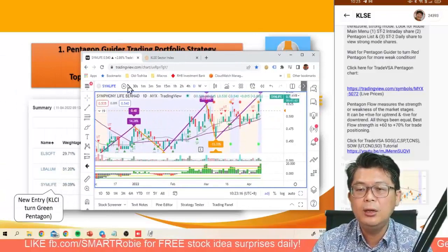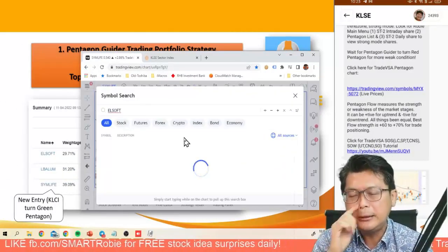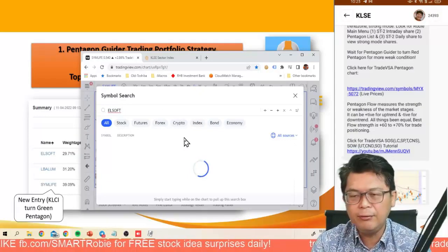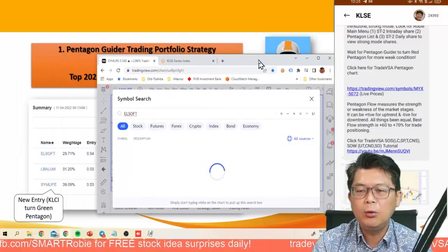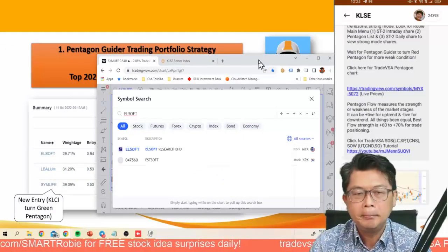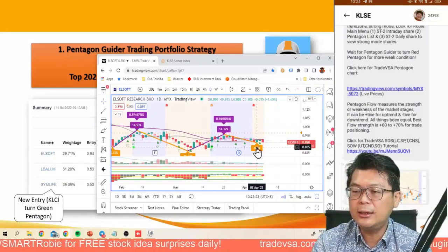Let's take a look at LSoft, which we're still holding, as I said before. You can check on this one. This is a tech stock that we have taken the trade on. And of course, you can also follow us on the next slide by subscribing to the investing note. So you can see LSoft had turned green.